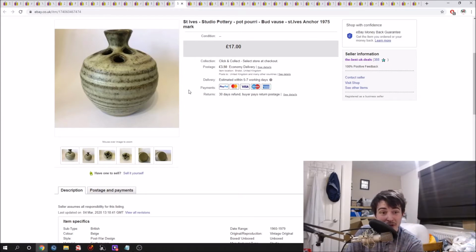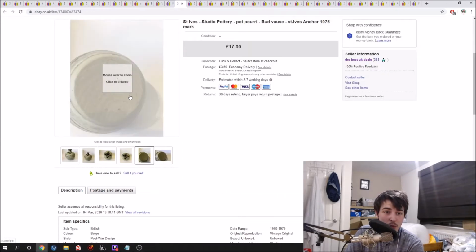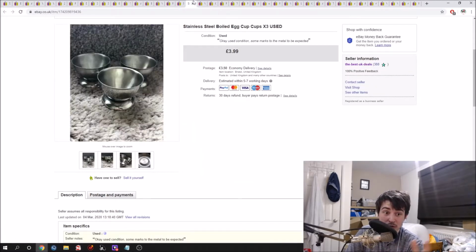Hit and miss, but I grabbed this for £3.99 and I flipped it for £17 plus £3.50 shipping. That was very good. A St. Ives Studio Pottery Potpourri Bud Vase. It had lots of different holes in the top, and it was stamped St. Ives. I didn't realise it was St. Ives to start with, and then I looked closer, and actually there was a T there, but it was worn away. 1975, so it was quite old, and it was in great condition.